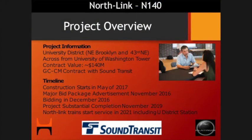So the project overview, can everybody see that okay? I'm sorry that I didn't realize this room didn't have a big screen.